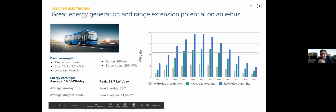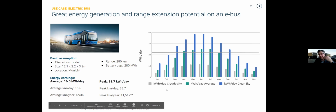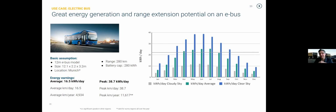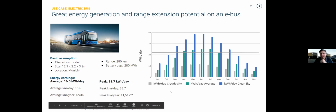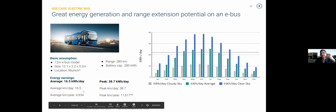And now let's go. What does that mean for a bus? Because kilowatt hour, maybe you're not all familiar with what a kilowatt hour means. And I can tell you the people buying and using buses, like the city of Munich or every other city, they do not really know either what a kilowatt hour means. Let's go for the numbers. 16 kilowatt hours per day is an equivalent of 16 kilometers per day on average from the solar panels. It's more than 10% of the kilometers this kind of bus normally does every day. 10% of energy savings.